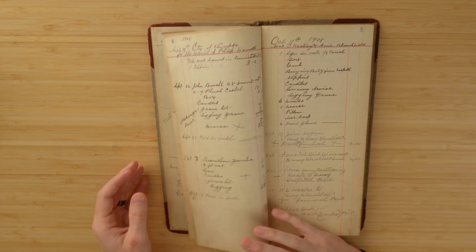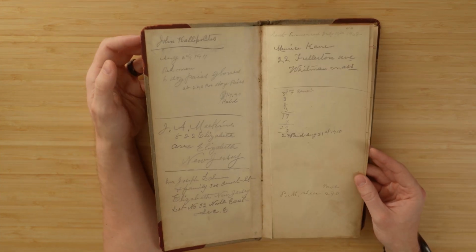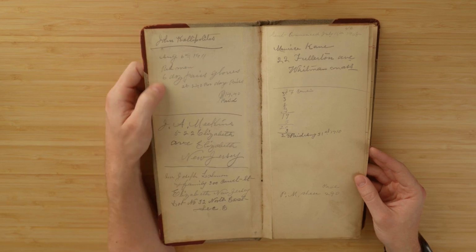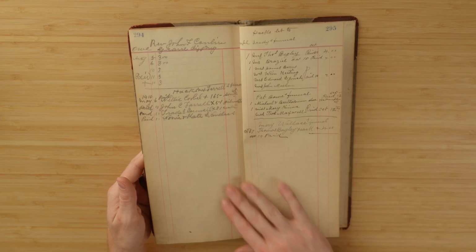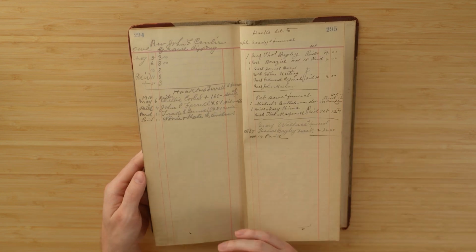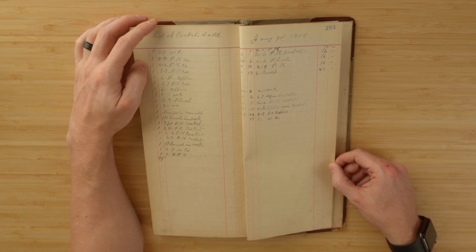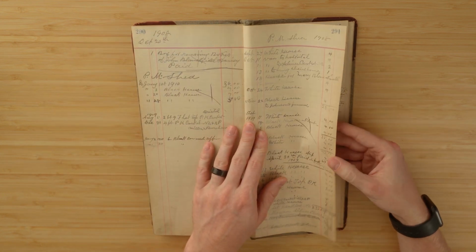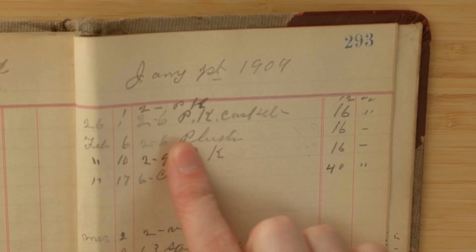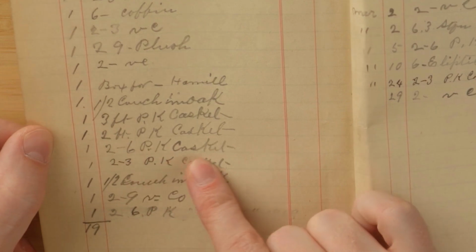Oh. I want to learn more about this business though. Not seeing anything on the inside cover. This just looks like how they detailed all the other entries. Let's see. Oh, there is some crusty stuff in here. List of caskets sold. Interesting. $1 a piece. So what were the margins on caskets back in 1908? 2-6 PK casket, $16. 2-6 PK casket.